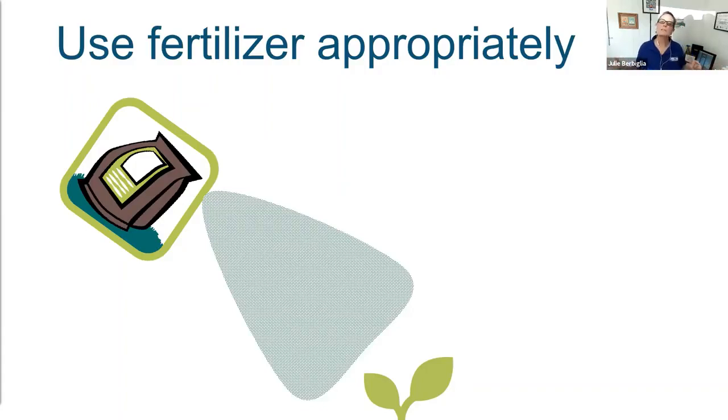Ugh. So, but there's even more problems here, because too much fertilizer actually weakens your plants and it makes them more vulnerable to insects and diseases. And overusing fertilizer, of course, is a waste of money.